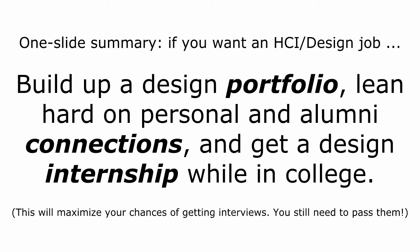So if you remember only one slide from this talk, this is the one. If you want to get an HCI design job, there are 3 main components. First, you want to build up a design portfolio. Then you want to really lean hard on your connections, both your personal connections and also alumni from the school. And finally, try to get some kind of design-related internship while you're in college.